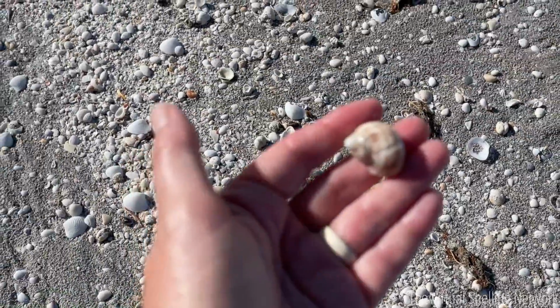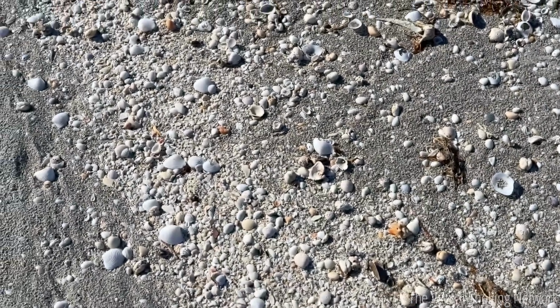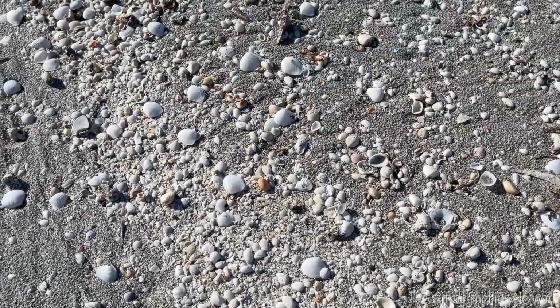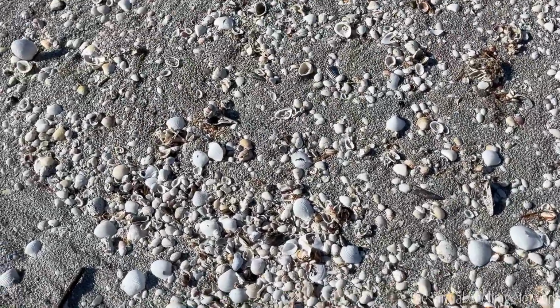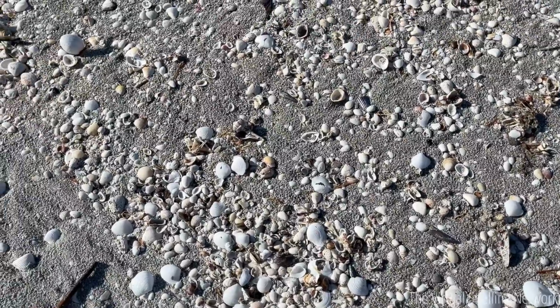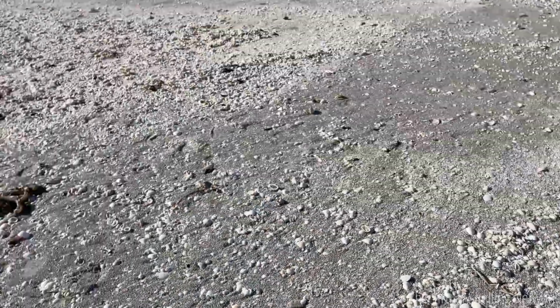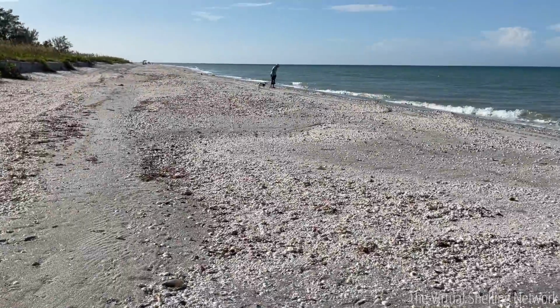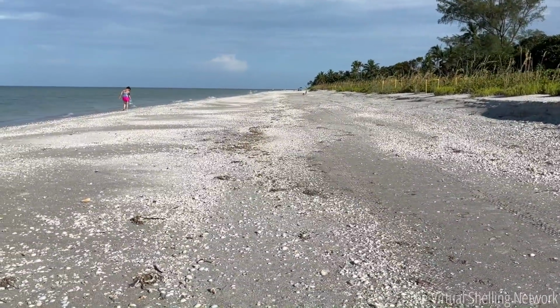We come to the West End often. It's just where we like to come. Or we go to Lighthouse. So those are kind of our two beaches. Obviously, if you guys are members of the Virtual Shelling Network, you know that those are kind of my preferred spots. And it's not even just because of the beach and the shells, but it's also because this is kind of the residence beach and there's not a ton of people here.